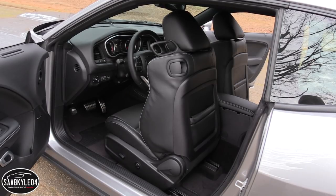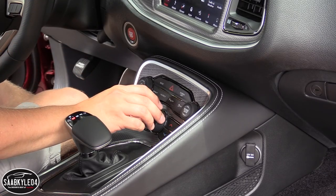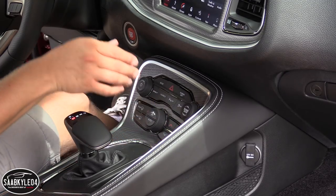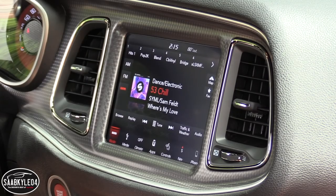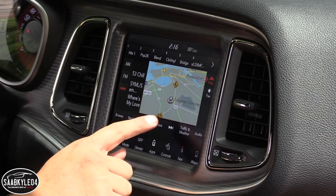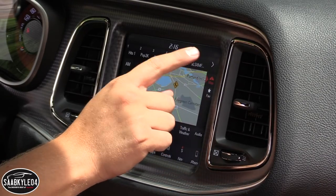As far as safety, the Challenger packs multi-stage driver and front passenger airbags, front seat-mounted side airbags, a driver's knee airbag, and side curtain airbags for the front and rear. Blind spot monitoring with rear cross-traffic alert is standard, along with a rear park assist and a backup camera.